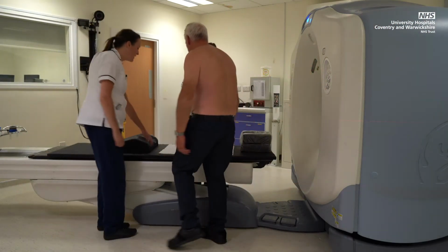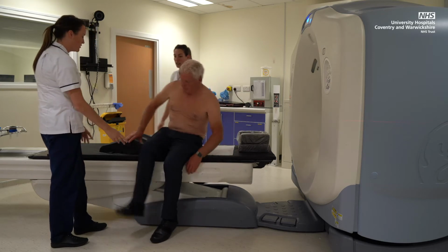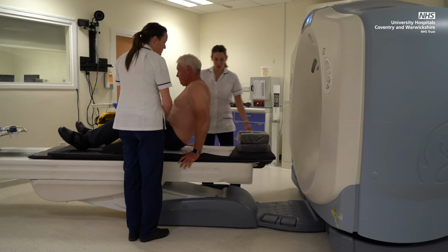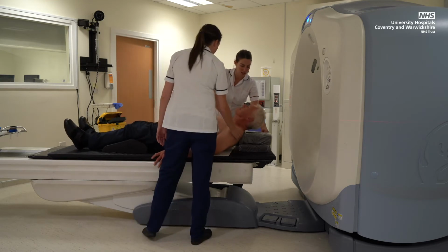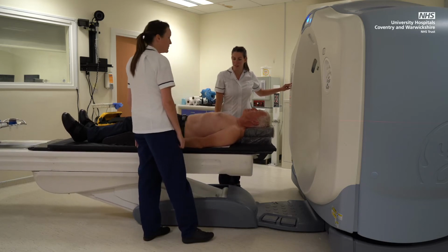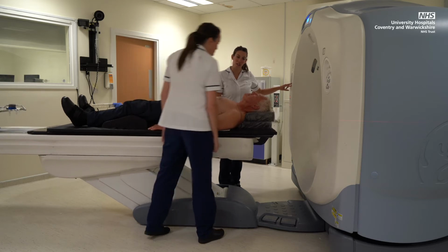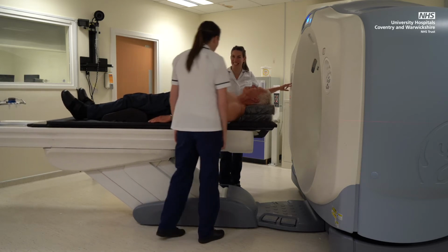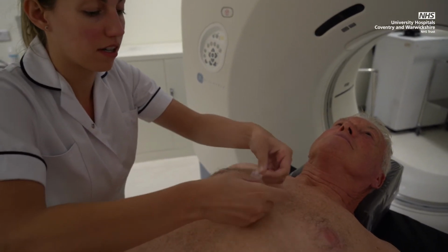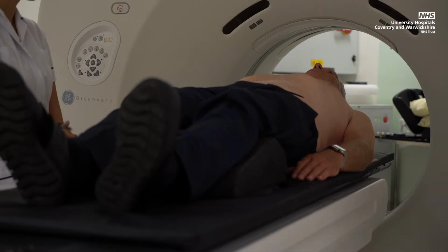Once you are inside the room, you will need to remove your clothing just from the area that we are planning to treat. It is very important that during both your scan and radiotherapy treatment you lie still. To do this, we may use equipment to ensure that you are supported in keeping still and comfortable. You can breathe normally throughout unless you are told otherwise. Once you are lying down, we will begin to take you closer to the scanner and use laser lights to get you lined up in the correct position.